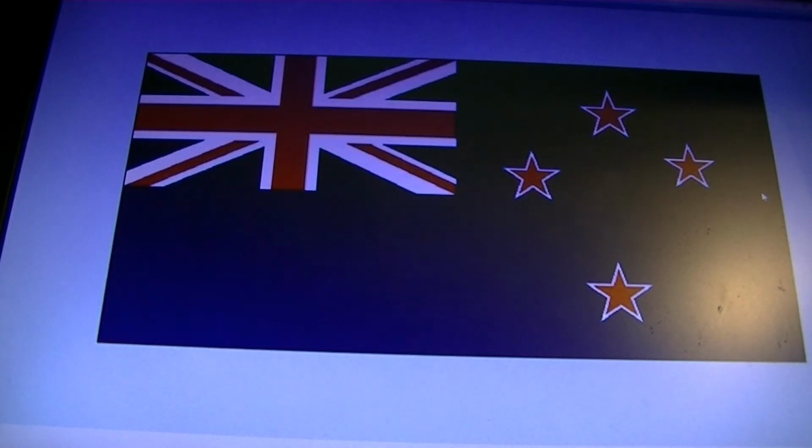Before we finish this episode of Fun with Maps and talk about the Lost Continent, let me share a few Fun with Maps fun facts about New Zealand. So, New Zealand has only one native mammal. It's a bat the size of your thumb.